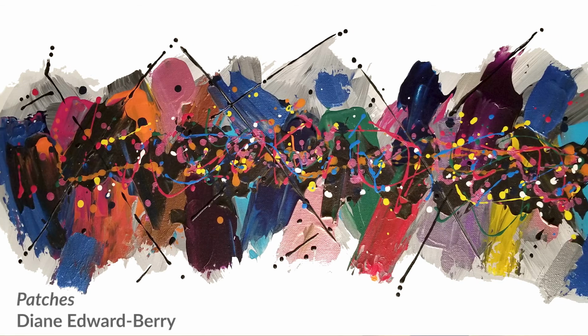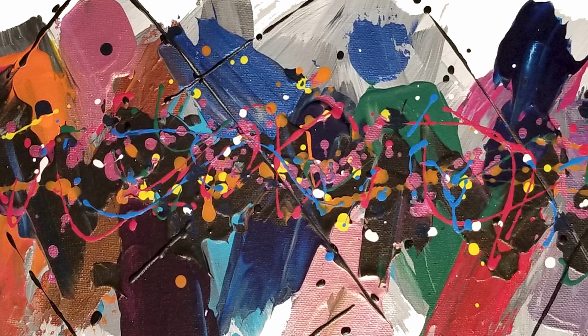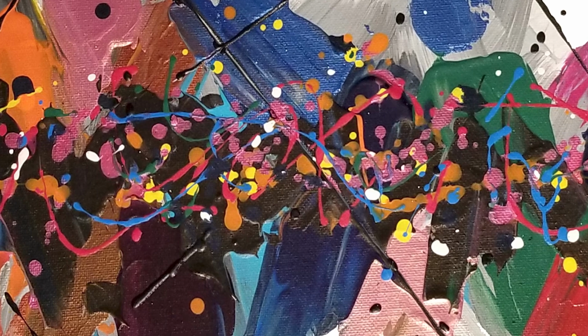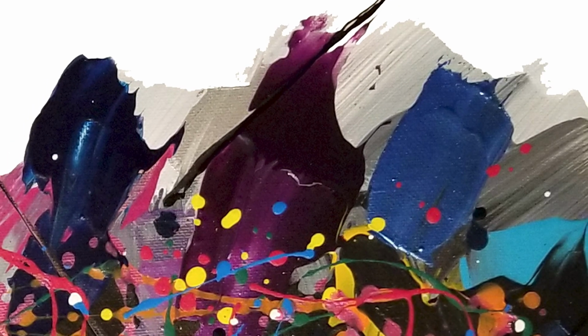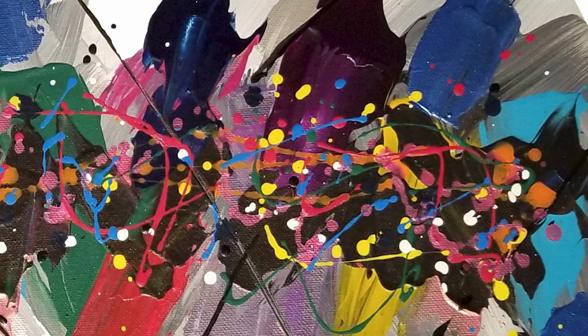I'm not usually drawn to abstracts. You can try to explain to me for hours on end why Jackson Pollock is a great artist, and I will never agree with you. But I do like this one, Patches. Again, don't really know why. I do like the color schemes and how they work with each other, but it's just a gut reaction that I have that my eye is drawn to it, and you know, it's quite appealing.